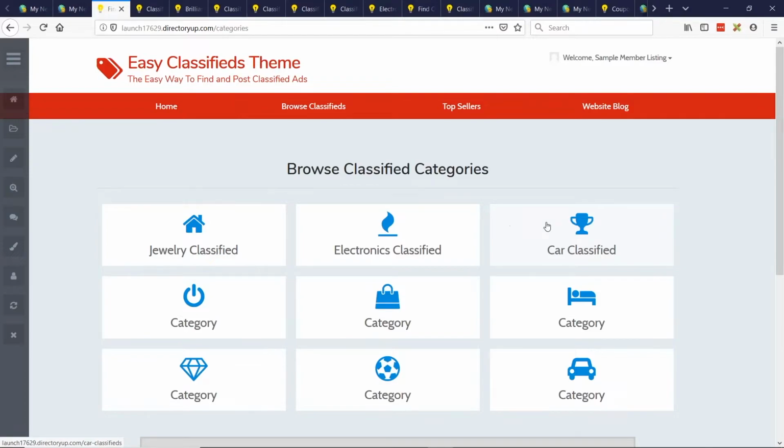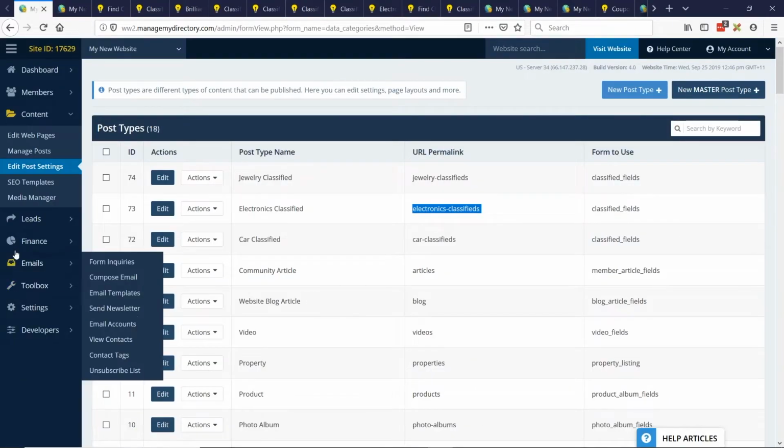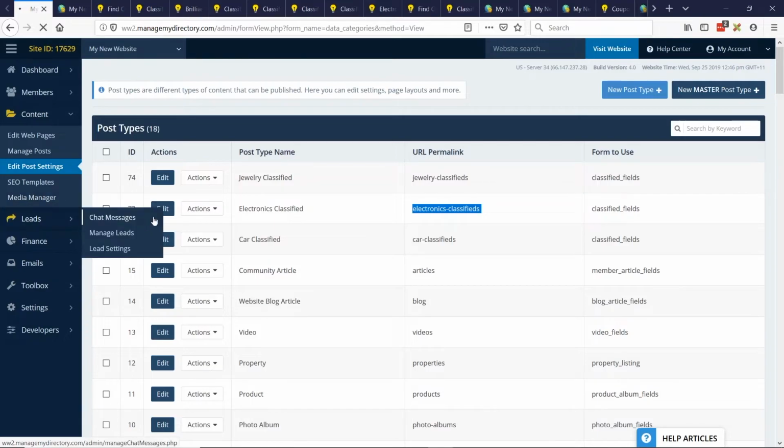So that's basically how you can create that, and I'm going to show you how I linked to this as well. But the first thing I want to do is change these icons with images. And to do that, we first need to upload images into the Media Manager.